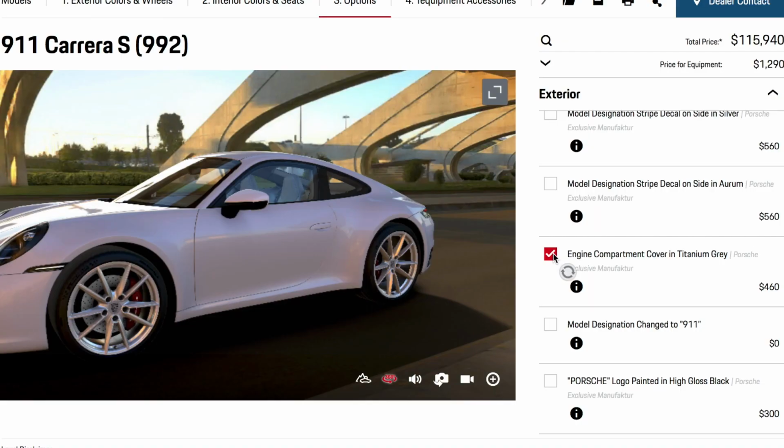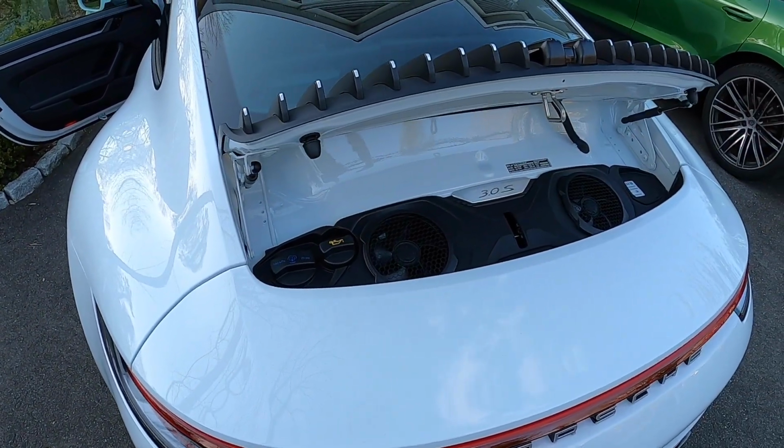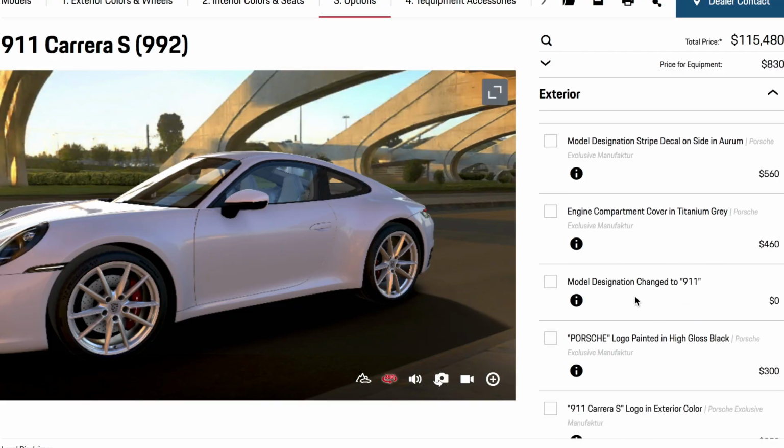And then there's engine compartment cover in titanium grey. This option. Who is ever going to see this? I do not know. You actually have to lift the tiny little engine compartment cover and show people this ridiculous option at $460. No.